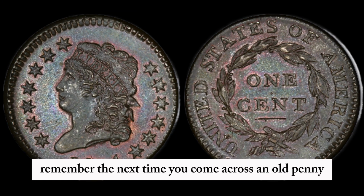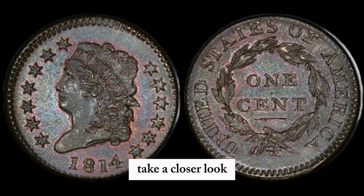Remember, the next time you come across an old penny, take a closer look. You might just be holding a piece of history worth millions.